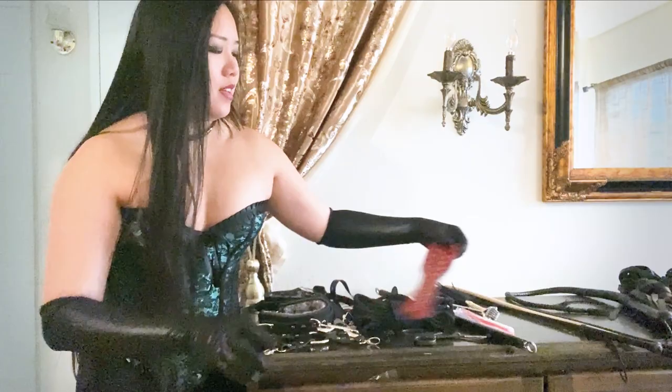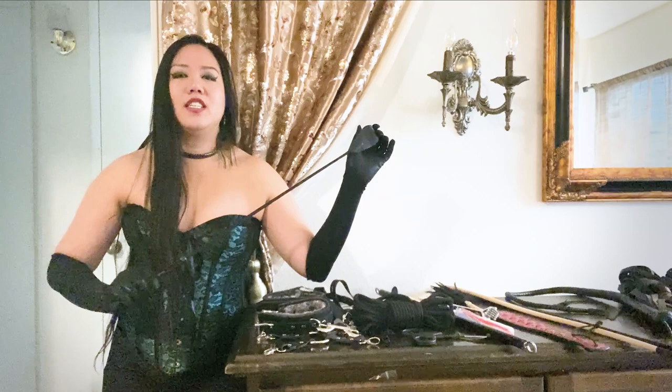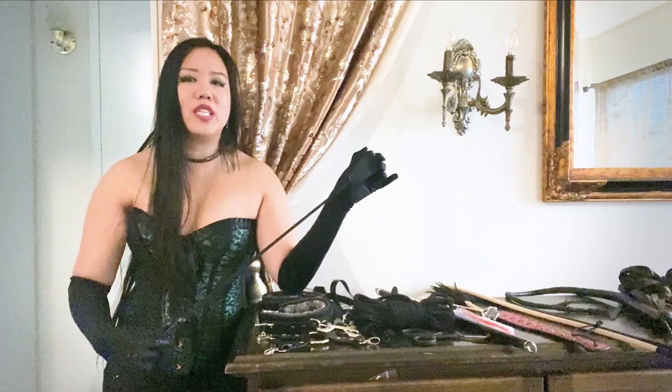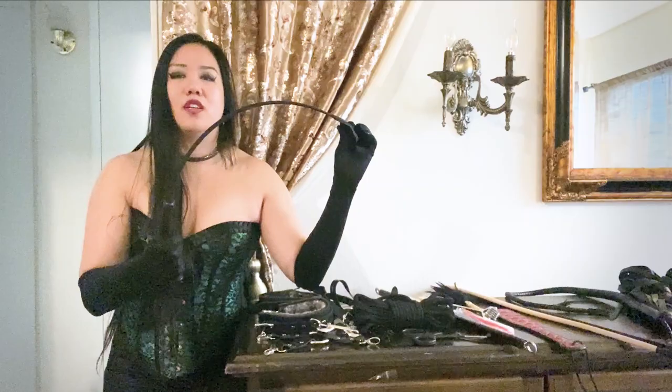Next up, we have the riding crop. This is very popular in media as it's very slender and relatable to horses. This is an actual horse riding crop made out of leather as well. Has a great grip for the handle. These can come in multiple lengths as well. This is a little bit more of a pinpoint type of sting rather than the surface area of our previous paddle. But great with flexibility.